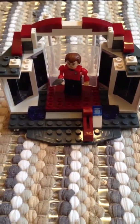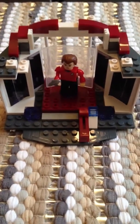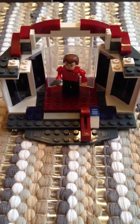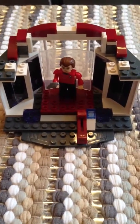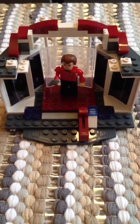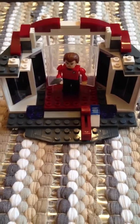Today I'm reviewing a transporter Star Trek KRE-O set that came out in conjunction with the Star Trek Into Darkness movie. This is a very cool set that didn't cost very much money. It's on the cheaper side. It comes with two KRE-O figures.